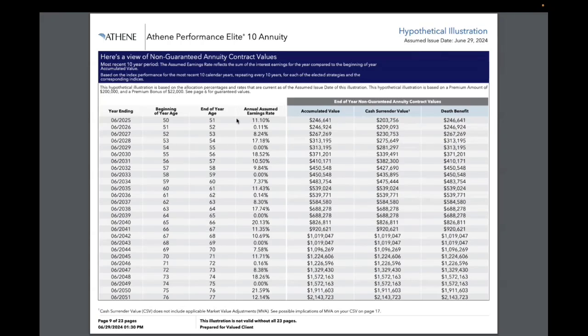Okay. So you would just see account growth. There's no fees in the Performance Elite 10. That's why I like it, because if they don't get a credit, at least there's no fee coming out. They have 5% free withdrawals in this account every year starting on year 2. And from there, it's pretty simple. Now notice the accumulated value starting on year 1, 2, 3. Let's just look at age 56 here. The accumulated value is 371.